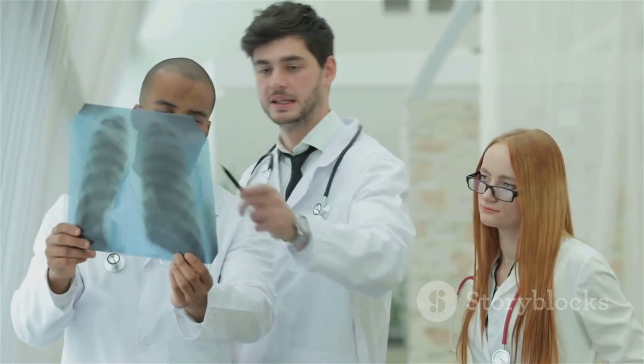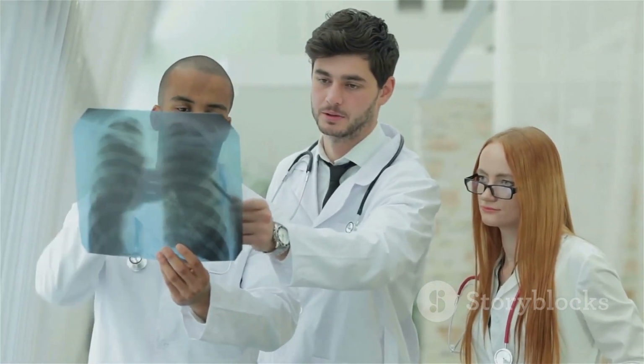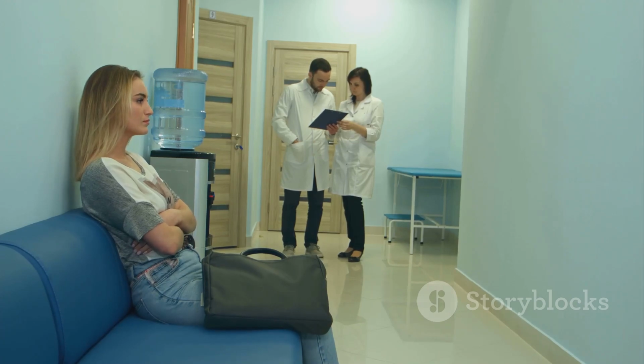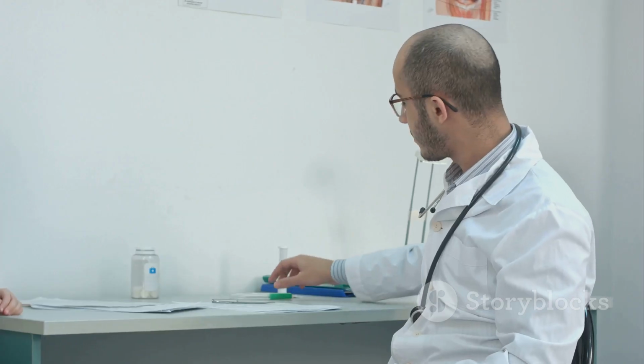Remember, early detection and treatment are crucial for a full recovery. If you experience any symptoms of pneumonia, do not hesitate to seek medical attention. Your health is your priority.